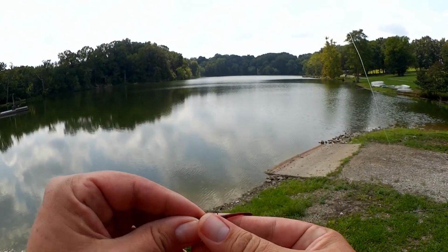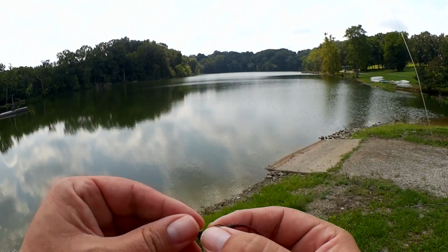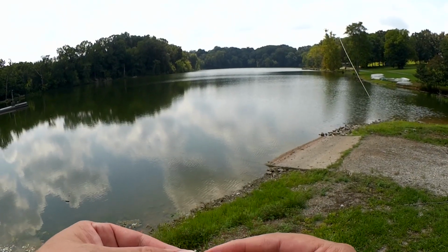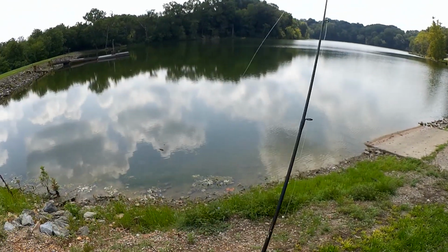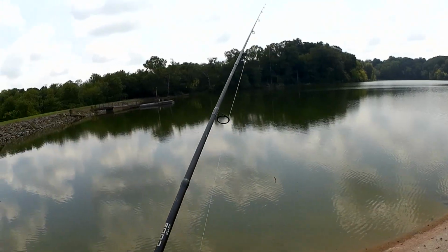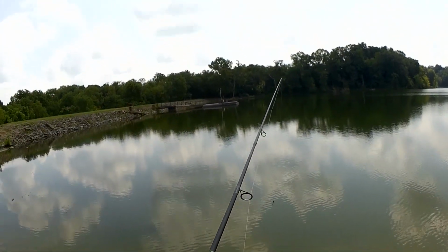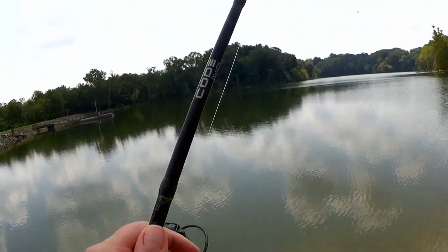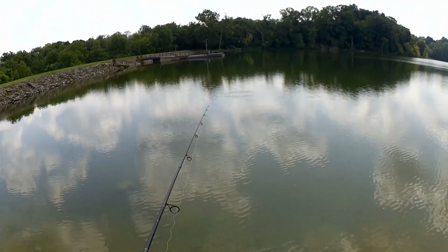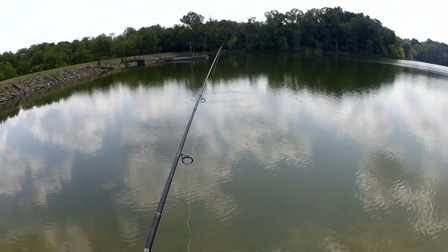The fishing has been so frickin' slow. I see some occasional fish in the shallows, but they just watch all my stuff swim by. They don't even care. Here we go, trusty BG1. I had to go with a smaller spinning setup so I can cast the thing.